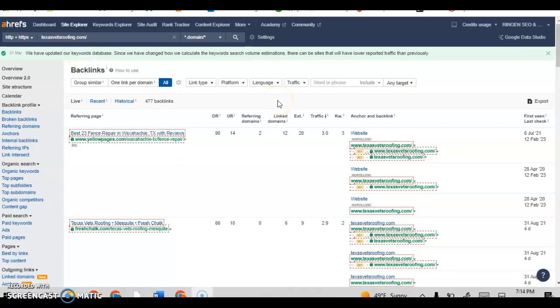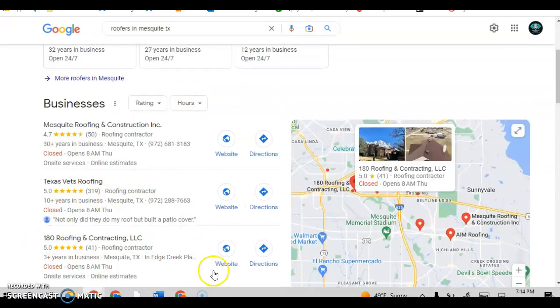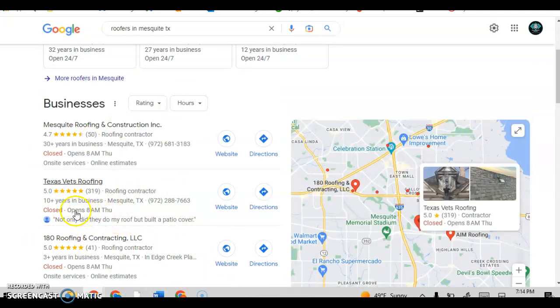The third tip I have for you is the map pack. So I went ahead and typed in roofers in Mesquite, Texas, and this is what I'm talking about when I talk about the map pack. The way you actually become number 1 is by citations. A citation is anytime you list your business name, your phone number, and your address on an online directory like Yelp, Yellow Pages, Facebook. Those are all citations. You want to get as many as you can. You want to get what your competitors have and more.